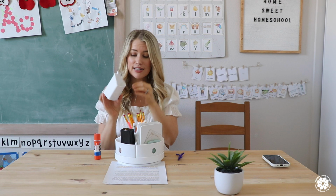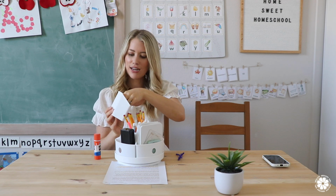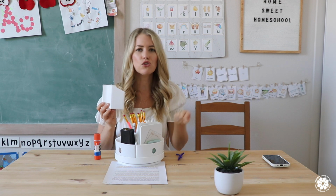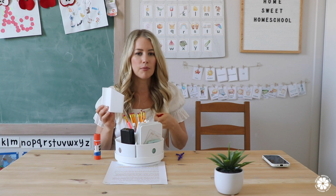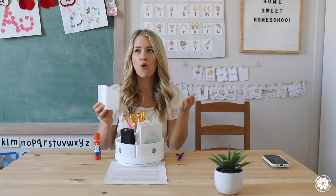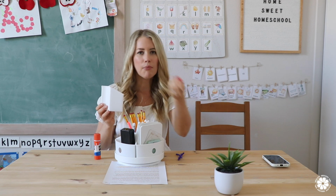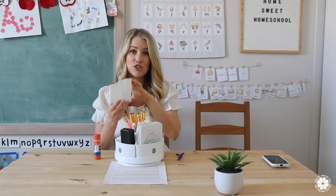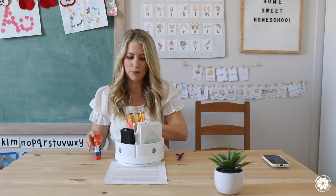I also have buttons because we love to use buttons in learning for counting. Again, it's really great if an activity asks you to circle something, or if it's a pattern or a matching, like in a row, what two things are the same, you can put a button on the two items that are the same. So many uses for random things like this you may have around your house that you can repurpose for learning.